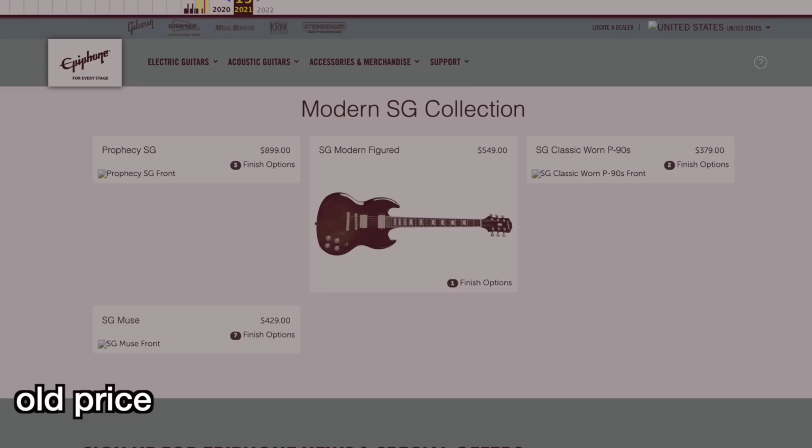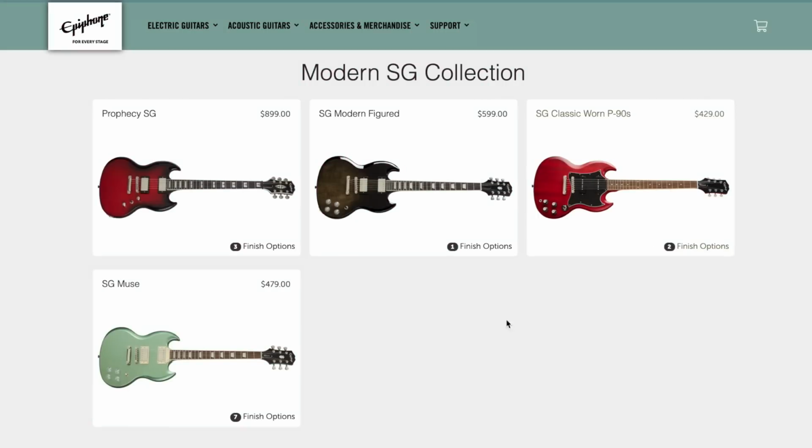And to wrap things up, we got the modern SGs. So $900, $550, $379 is what they used to be. So that went up by $50. The modern also did, but the Prophecy SG stayed stagnant. And the Muse also went up by $50.